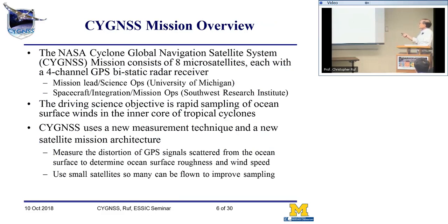Okay, so the CYGNSS mission uses a different kind of microwave remote sensing approach. It's a bistatic radar. There are 8 satellites, and the reason for 8 satellites is so that we get the revisit time down low enough. Each satellite has a 4-channel GPS receiver, a commercial satellite navigation receiver that's been modified.